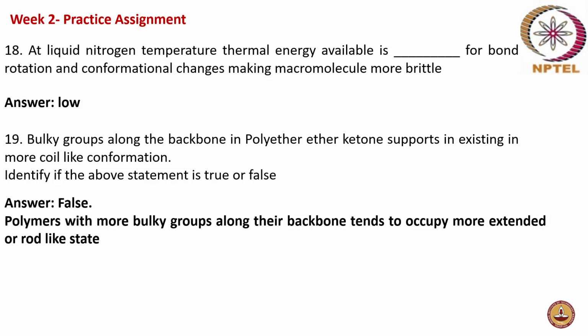It is actually false. Polymers with more bulky groups along their backbone tend to occupy a more extended or rod-like state. If you look at the structure, because of these bulky groups, it can't have much rotation between the carbon-carbon links, right? So it cannot coil itself. Coil-like structure means you can imagine noodles, which are more coiled, right? If the groups are very bulky, heavy groups, it cannot form a coil. It tends to be more of an open, extended structure because of the rigidity these bulky groups give.